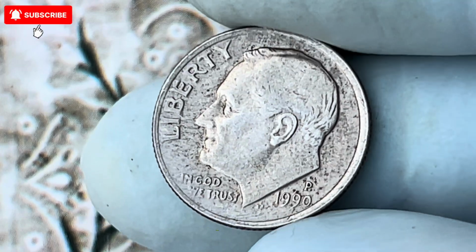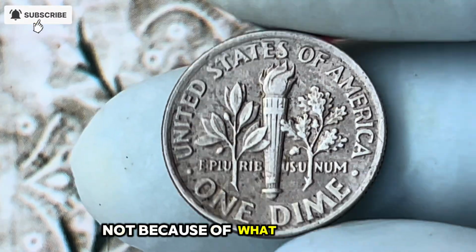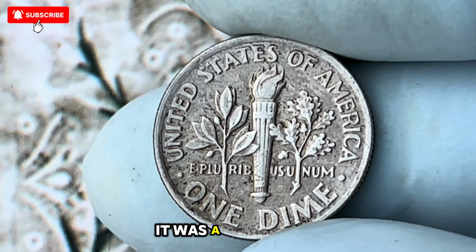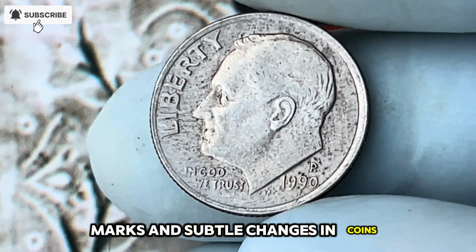The 1990 Roosevelt dime was never expected to make headlines. And yet, it would do just that, not because of what was added, but because of what was missing. It wasn't a seasoned numismatist who found the first clue. It was a young coin roll hunter in Oregon, new to the hobby, curious about the patterns of mint marks and subtle changes in coins.